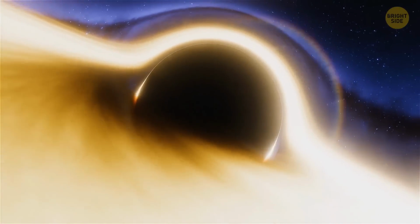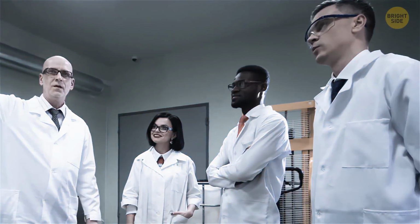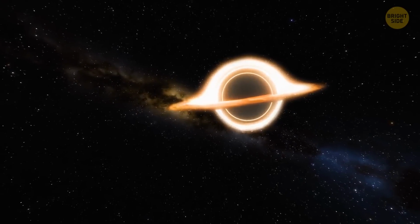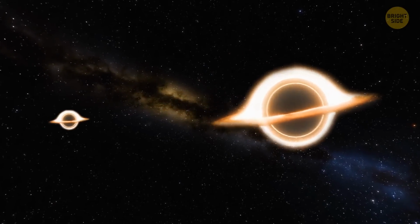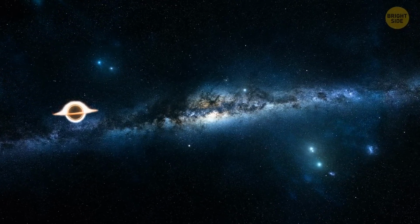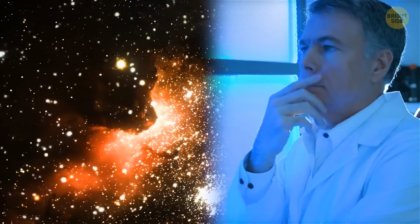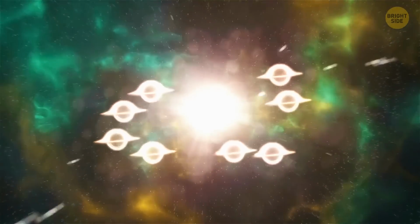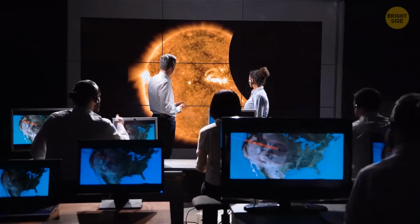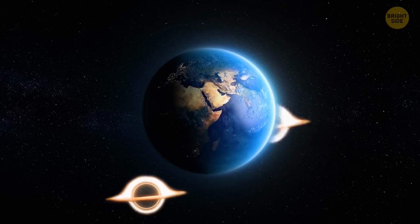There are black holes, and there might be mini black holes, even though their existence hasn't been proven yet. Unlike their massive siblings, hypothetical mini black holes could be really tiny, not bigger than an atom. Their mass can vary, but just one minuscule thing might have the mass of 1,000 sedans. One theory claims that tons of micro black holes could have been created right after the Big Bang and the beginning of the universe. Some scientists even go as far as to say that a couple of mini black holes pass through our planet every day.